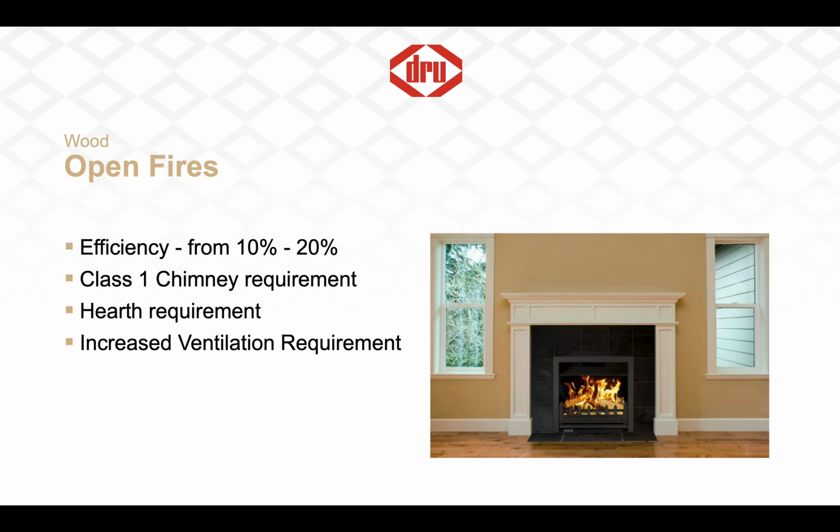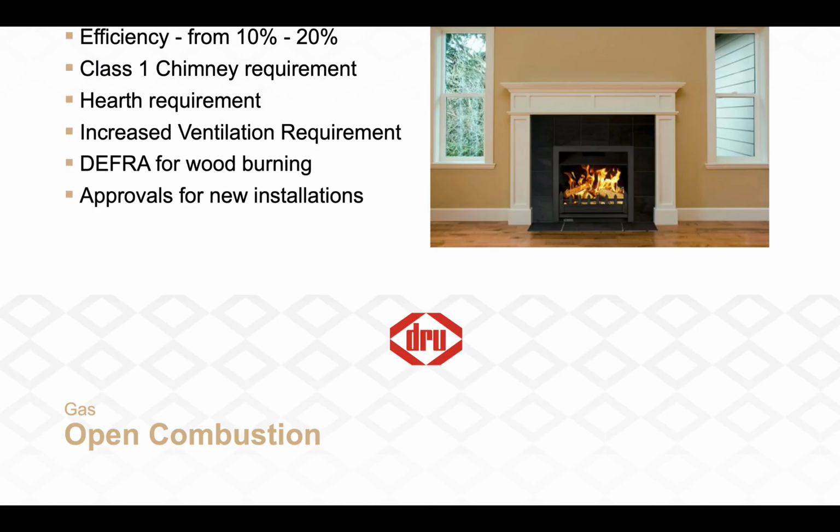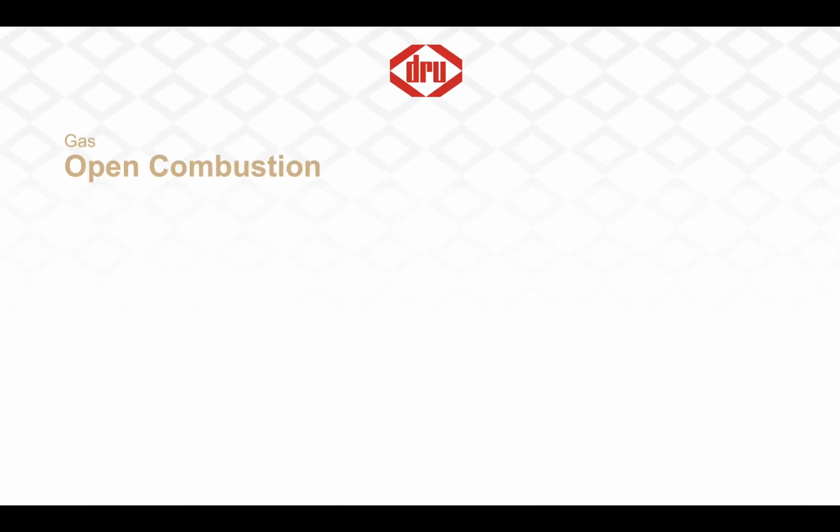In UK smoke-controlled areas, all wood-burning appliances must have DEFRA approval. And in the whole of the UK, new wood fire or stove installations must be signed off by a HETAS registered engineer or by Building Control. Now we discuss open combustion using gas.